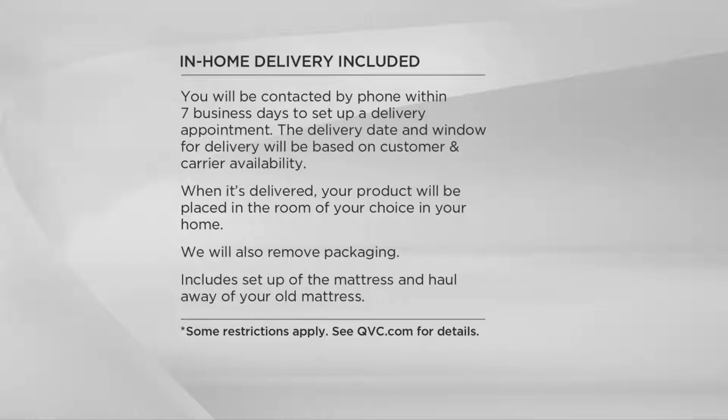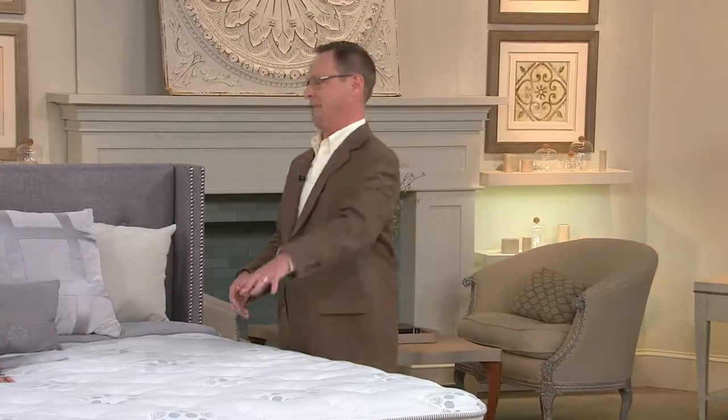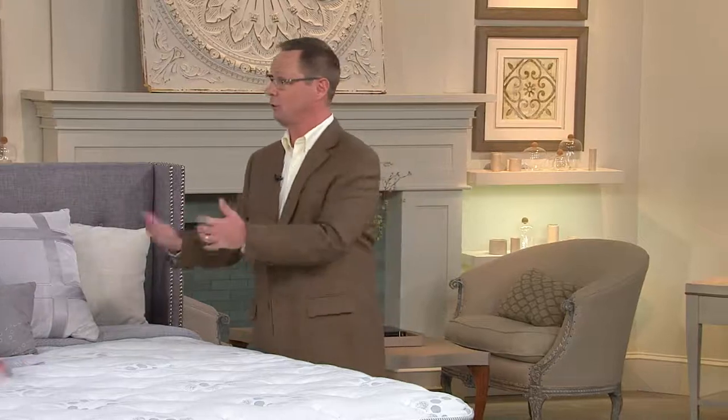You know, I've seen people tying these things to the roofs of their cars because they didn't want to pay for that delivery fee. So what will happen is once you place the order, within 7 to 10 business days, you'll be contacted by the delivery service carrier. And their goal is to set up a convenient time for you and for them and give you a 4-hour window. So it's not, hey, we'll be there sometime on Tuesday. It's, here's your 4-hour window, which you don't get all the time.